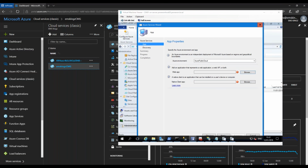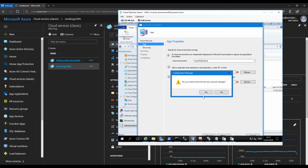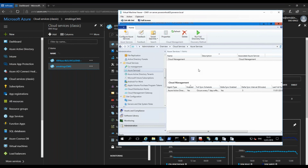So we'll just run through the wizard to show you what that looks like. Firstly, you need to create a web app. You give an application name, and just go with the defaults for the URLs. You can opt to increase the key validity if you want, and then you sign in with your Azure AD Global admin account. I'm not going to do this because it's going to create a VM in my instance. Then you go through the same process to create a native client application as well. Once you run through that wizard, you'll be in this position where you've got the apps already created.